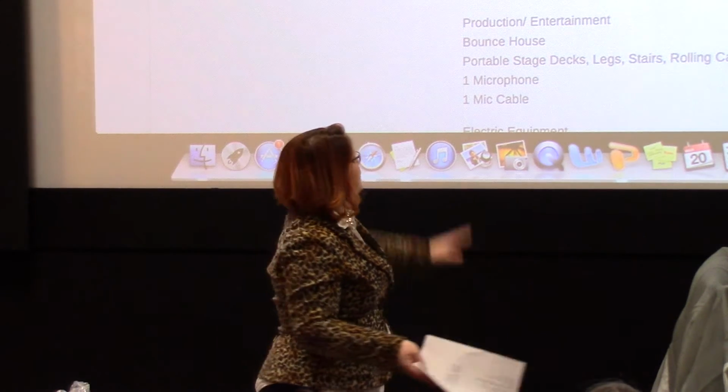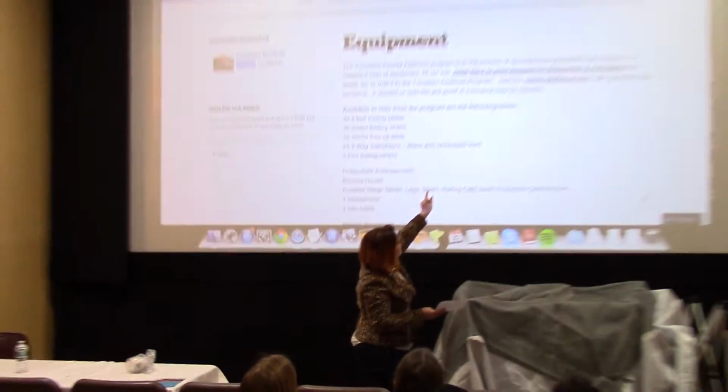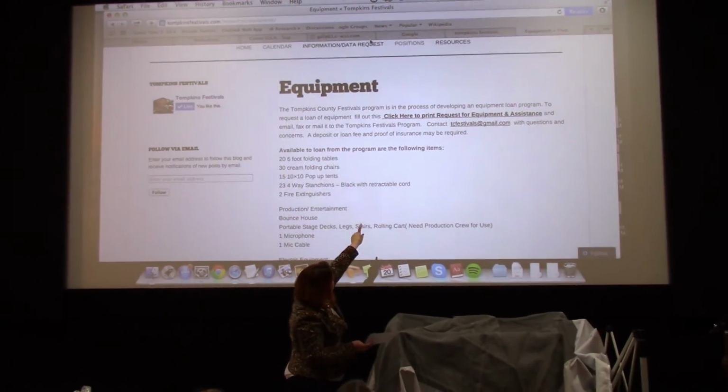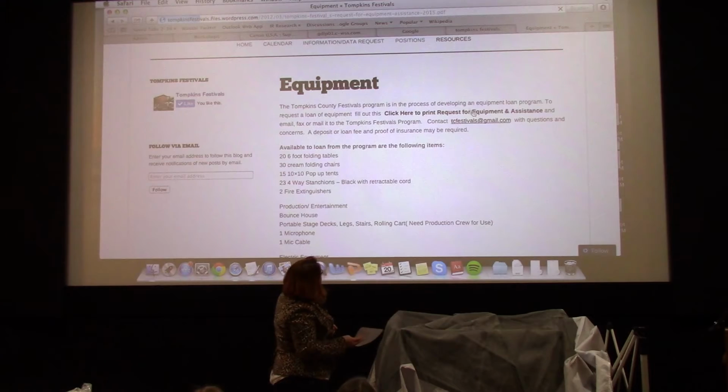You don't want that. So here, if you scroll up, click here to print the request and equipment form that's dark. Right inside that first, no, low, lower. There you go. Click right on it.